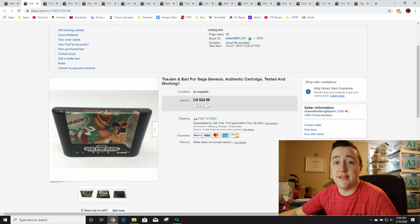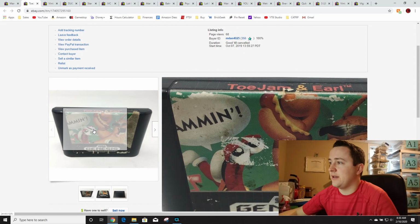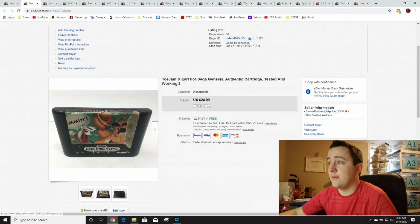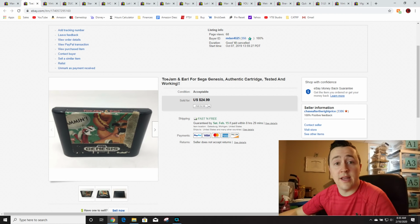Toe Jam and Earl. The reason I sold this on eBay is because it is in acceptable condition. You can see the label's all torn up. The game works, but I definitely wanted the buyer to be able to see exactly what they're getting. Clearly, they just wanted a game that's in working condition and authentic and original, which is exactly what they got. For $24.99, that one sat for a long time.